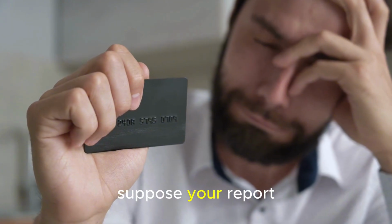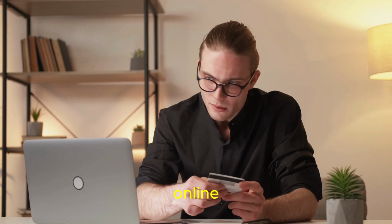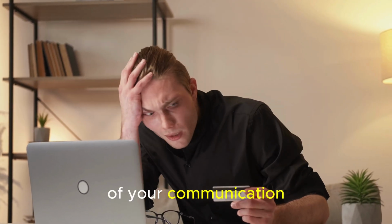Example: suppose your report says you owe $5,000 on a car loan that's already paid off. You can file a dispute online with the bureau that reported it. They have 30 days to investigate and remove or correct it if it's wrong. Always keep copies of your communication for proof.